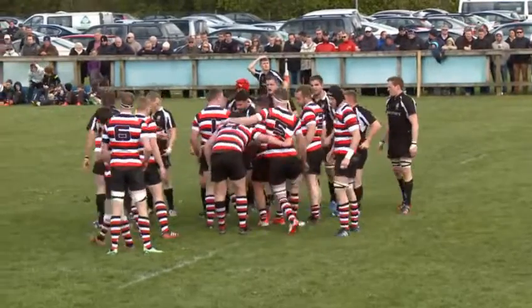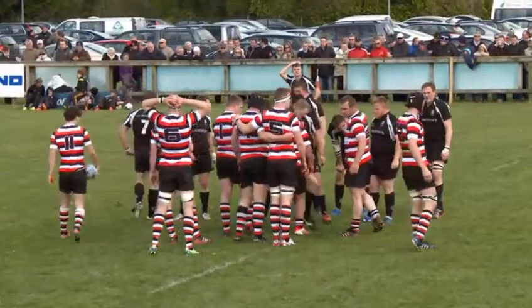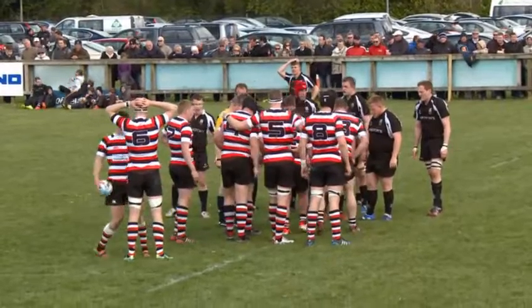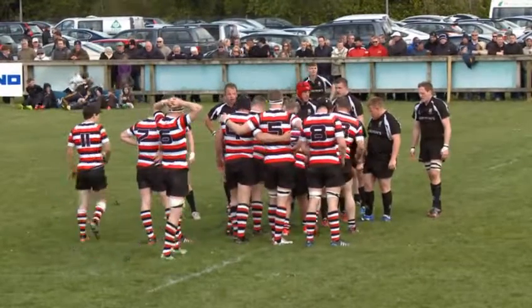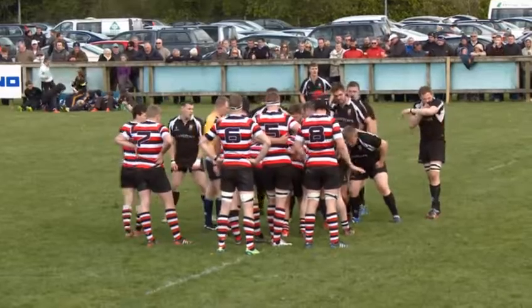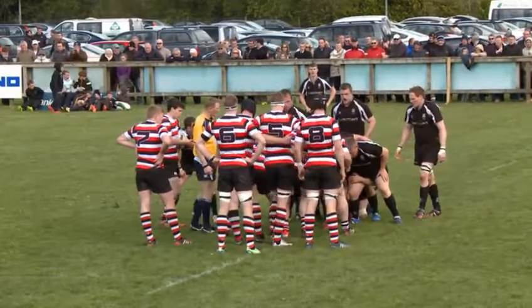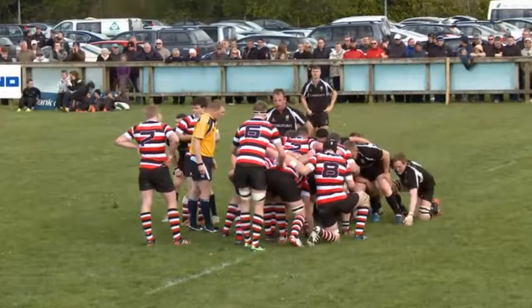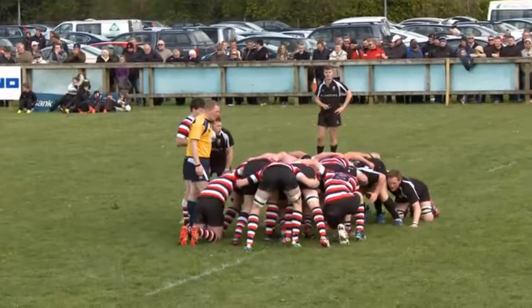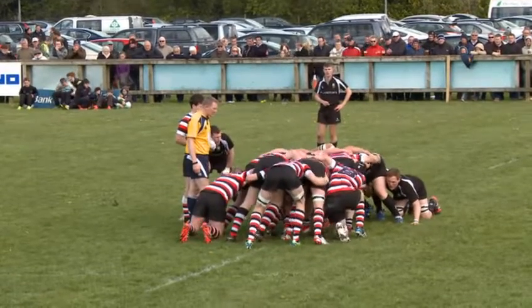As the referee breaks them up again, it's a reset, and again it's Paul Bulger, who started the day on the left wing but has now moved into scrum half, who has the ball and is waiting for the two packs to engage before he feeds. What has become a dominant Enniscorthy scrum since about 10 or 15 minutes before half time. So down they go.